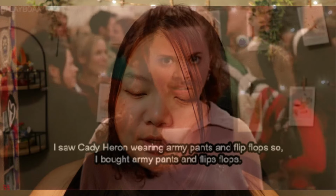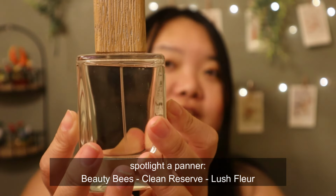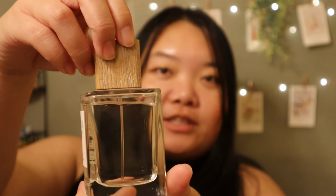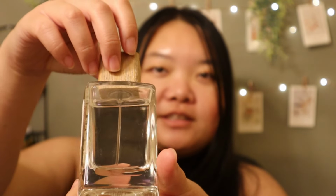Next, moving on to the product that is supposed to represent a panner, I decided to pick Beauty Bee's, and she is working on a perfume in her project pan, so I decided to work on a perfume in my project pan. I decided to pick Clean Reserve Lush Fleur, and this was basically brand new when I rolled it in, but as you can see, I have some progress on it. Like, it's not filled to the top anymore. Ooh, wrong side. I don't know how to hold it to show progress on it, but you're just gonna have to believe me. It's so little progress.